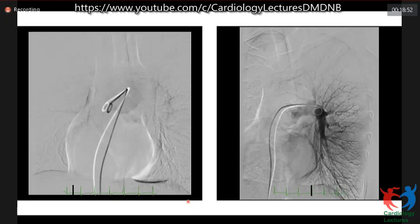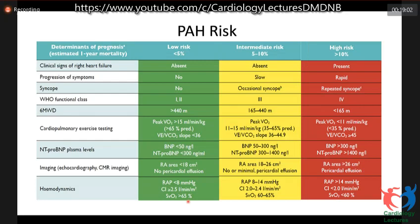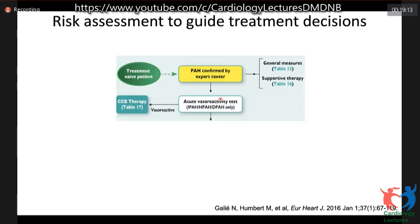Third step, how do we treat? Well, we all know there's a PAH risk calculator, green, yellow, and red, and a number of determinants of prognosis that predict the estimation of 1 year mortality. This is okay. And I mean, it can guide you in your algorithm to what is called low, intermediate, and high risk. And you would use, today it's very clear we have to start with combination.